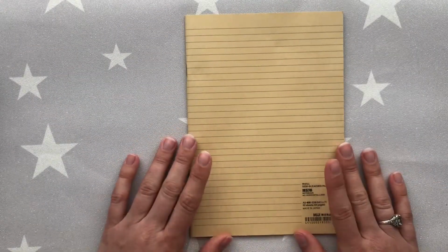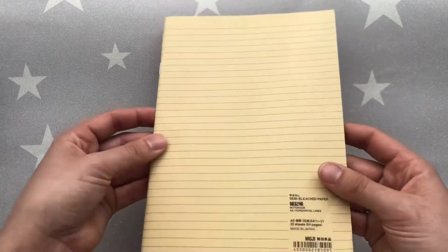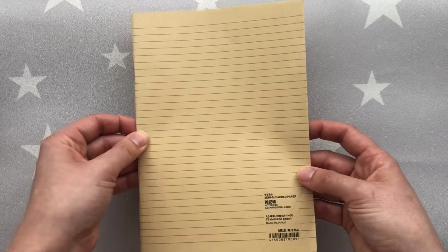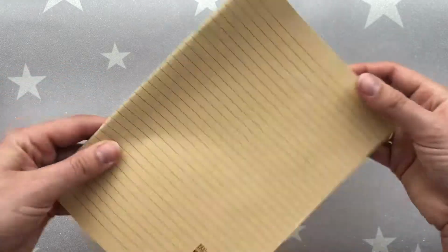I then saw this little notebook. It reminded me of my copybooks in school when I was younger. There's no cover on it, which I thought was perfect, especially if I'm going to use them in my ring planner, because I'll have to cut them down and punch them myself. This one isn't hand stitched, it's stapled together.